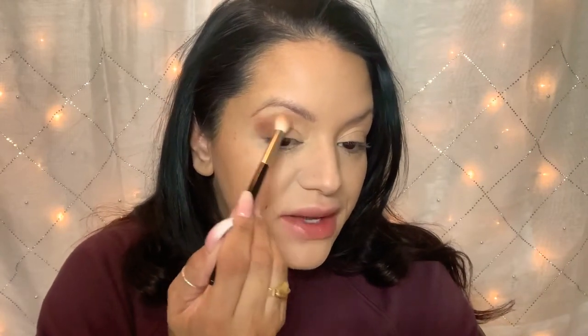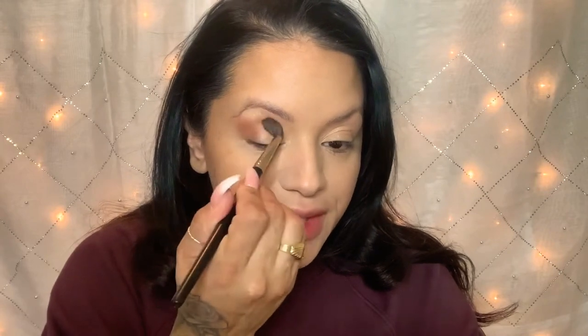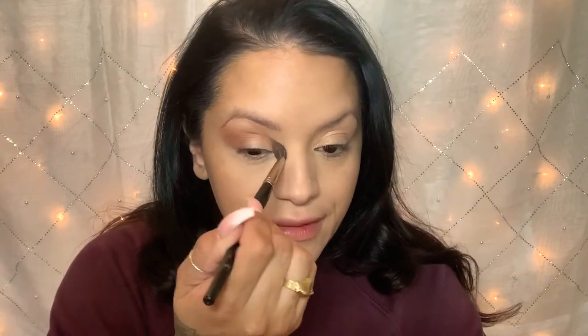The concealer that I was using before was the Stay Naked, which I still think is one of the best foundations as well. But this definitely is up there. They are neck and neck with how well they cover and how well they stay. The thing that I like more about the Hourglass concealer is that it almost sets itself. So you have to add very, very little powder.